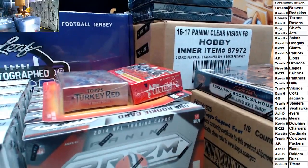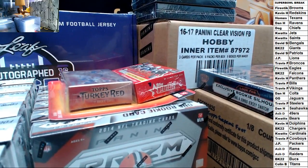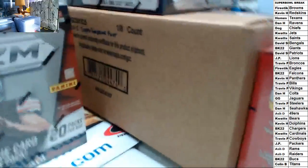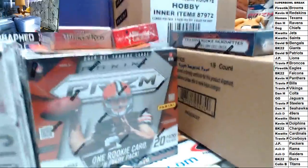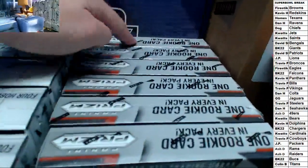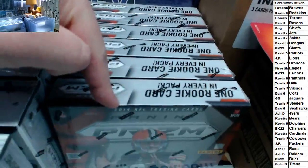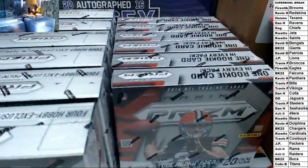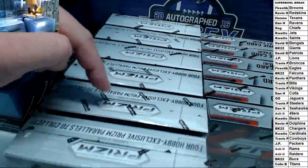After that, we have an eight box case of 2015 Topps Supreme Football. That is right here. After that, we have six boxes of 2014 Prism. One, two, three, four, five, six. After that, we have six boxes of 2013 Prism. One, two, three, four, five, six.